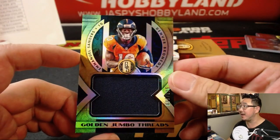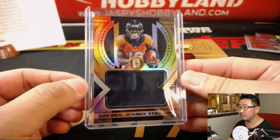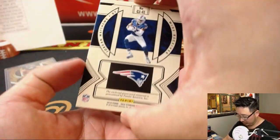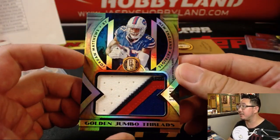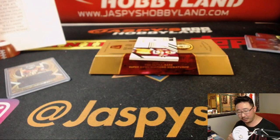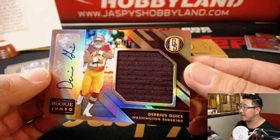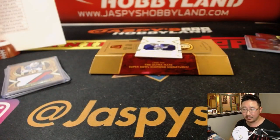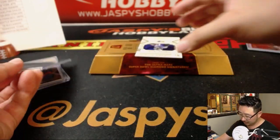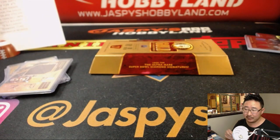We got out of 125, Golden Jumbo Threads, Manuel Sanders for the Broncos. We've got Jordan Matthews. Great patch for Jordan Matthews. This is Bill's patch for the Patriots. That'll go to Karen and the Pats. We got Jersey Auto, poor Darius Geis, 11 out of 75. Although, Adrian Peterson, I think, looks pretty good, right? And Golden Rookies out of 149, Jordan Lasley. That goes to the Ravens, Brock, with the Ravens.